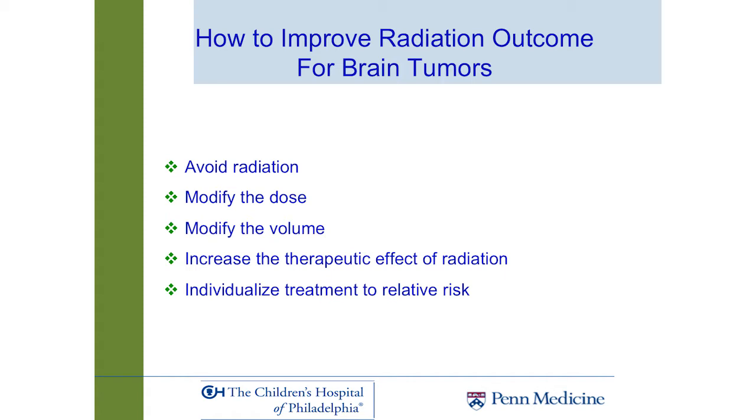Well, the first is we want to avoid it, okay? And realize that in our patient population, particularly in young children with a developing central nervous system, they are particularly susceptible to the damage of normal tissue by radiation therapy. So avoiding it is one situation that we would like to get to.